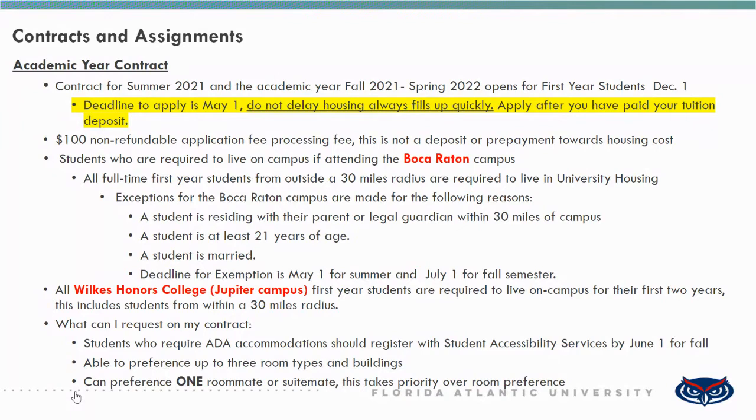Students who are required to live on campus, if they're attending the Boca Raton campus, are all full-time first-year students from outside of a 30-mile radius. The exemptions are the following: students who are residing with their parent or legal guardian within 30 miles of campus, a student who is at least 21 years of age, or a student who is married. And the deadline, and these are always important, for an exemption is May 1st for summer and July 1st for the fall semester.